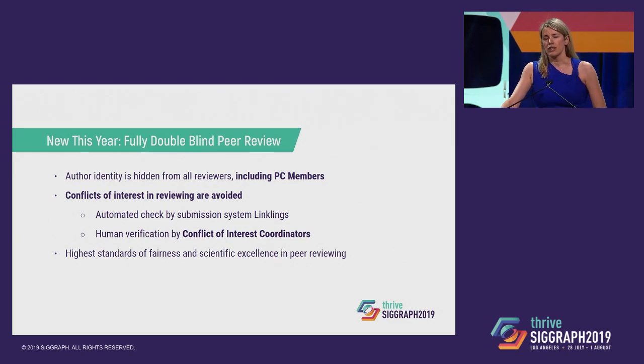I mentioned that we made a significant change this year in the way we review papers, and this is moving to a fully double-blind peer review process where none of the reviewers, including the committee members, know the identity of the authors. To enable that, I recruited 30 technical papers conflict of interest coordinators who did see the names of the authors and ensured that the external reviewers assigned by the committee members were without any conflict of interest. So they were our human verification system. I hope that this new system will lead to an even fairer and bias-free reviewing process.